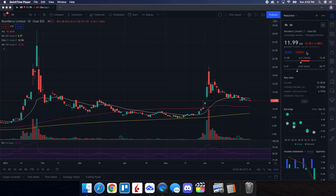So we're going to be doing a technical analysis for Blackberry. Let's see how it performed on Friday. It ended up closing at $11.99, being down 1.48%. On the low, it tested $11.82. Then on the high, testing $12.25. The chart that we're using is actually the 1-year daily chart.